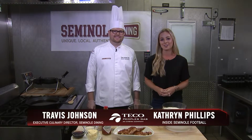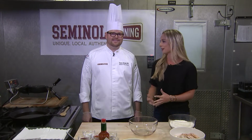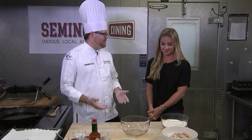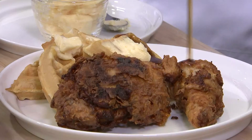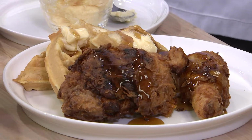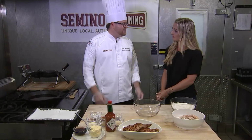I'm Catherine Phillips, alongside award-winning chef Travis Johnson, and he's going to walk us through a delicious tailgate recipe today. Chef, what do you have? Today we're going to make a Southern classic, and personally one of my favorites, chicken and waffles. That's a lot of people's favorite. I know, and what's awesome about chicken and waffles on game day is you can enjoy it anytime during the day. Breakfast, afternoon, late dinner snack. We're excited. Should we get started?